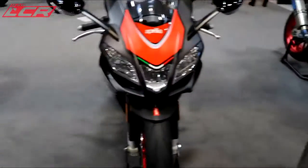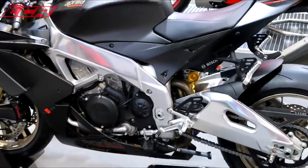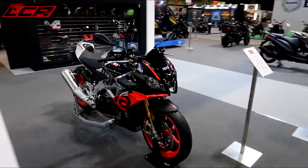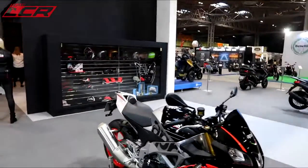15.5 grand. Still in price with a standard Fireblade. Oh, I like that, mate. I like that with the red on the. I like it. It's nice. Do you prefer yours? Do you prefer your green? I don't know. I like that.